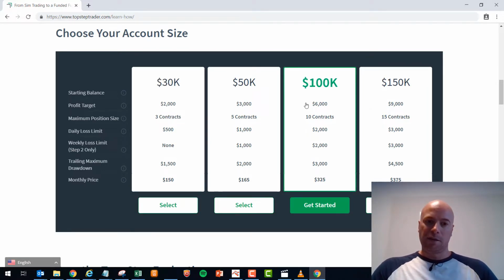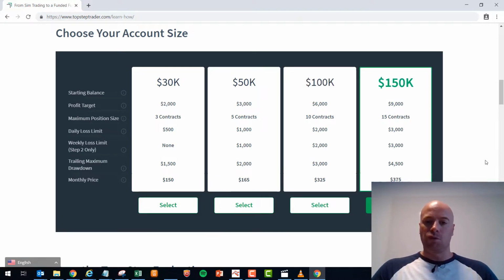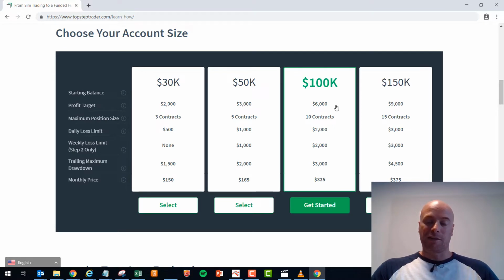Compare that to the 100k. You have a 6k profit target. You can only draw down by 3k. So it's pretty tight risk parameters in terms of the ratio between the drawdown and your profit. Profit, obviously, here you have to make double that of the drawdown. So that's kind of tight. The daily loss limit and the weekly loss limits are okay in the grand scheme of things. And 10 contracts is a huge exposure really, considering the max drawdown is only 3k, so that's something to bear in mind. Probably don't want to be trading this evaluation with such high exposure as 10 contracts.